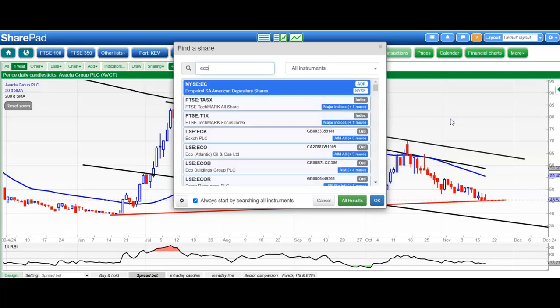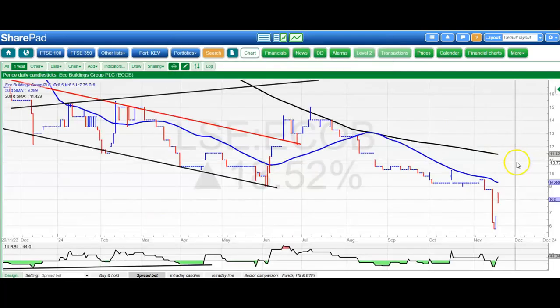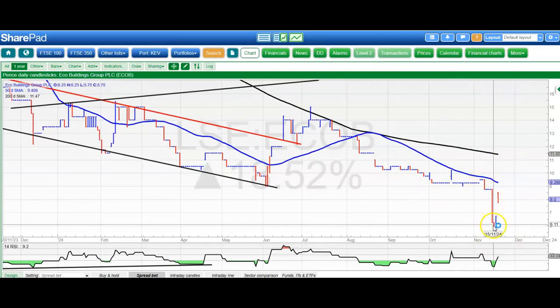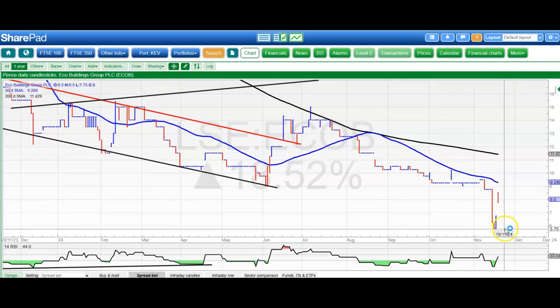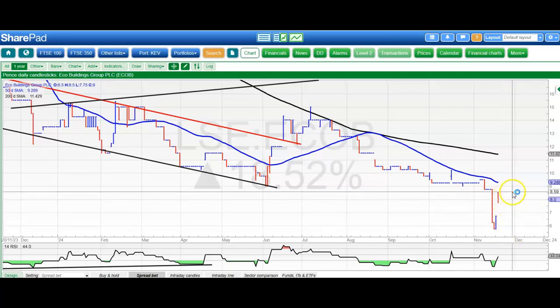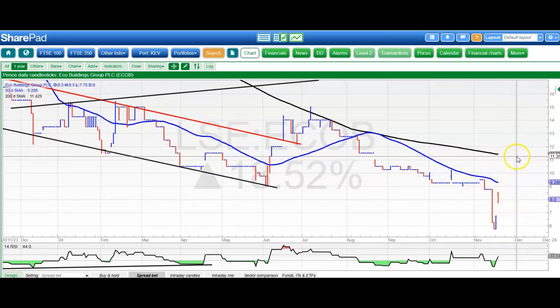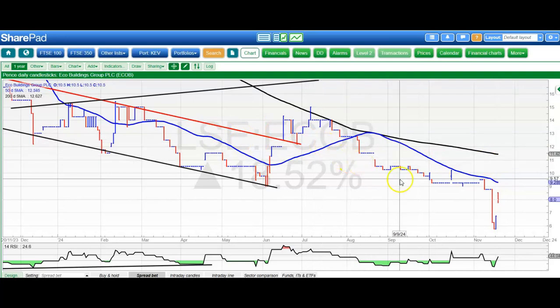On to Eco Buildings, where it looks like a big order is potentially in place here. A rather weird chart: we gapped up at the beginning of this month and then fell to new lows, but gapped up again today and then found resistance at the old support there around 8 3/4 pence. Want to see an end of day close above that to give the shares a chance of moving up to the 200-day moving average and 11 pence. As you can see, the recent history of the stock has not been that exciting, or bright at least.